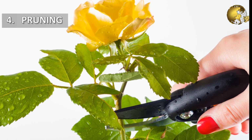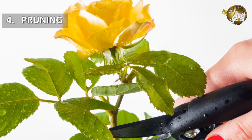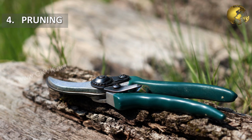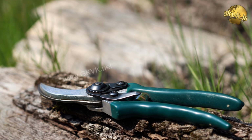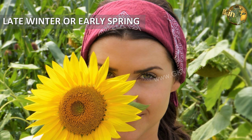The fourth important factor is pruning. If you're not pruning correctly or not pruning at the correct time, flowering can significantly be reduced. So the best time to prune is late winter or early spring.